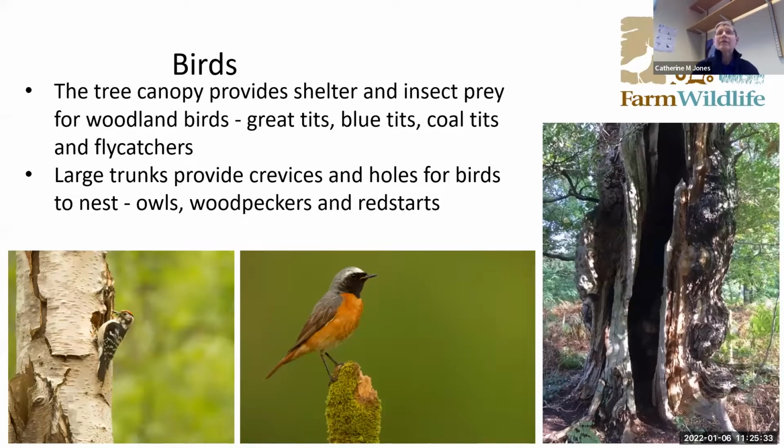Birds also benefit from ancient and veteran trees. The tree canopy provides shelter and insect prey for woodland birds such as great tits, blue tits, coal tits and flycatchers. And large trunks provide crevices and holes for birds to nest, owls and woodpeckers and redstarts. On the left, we have a lesser woodpecker, which is able to actually excavate a hole, make a hole larger, and a redstart that also nests in cavities in ancient trees.